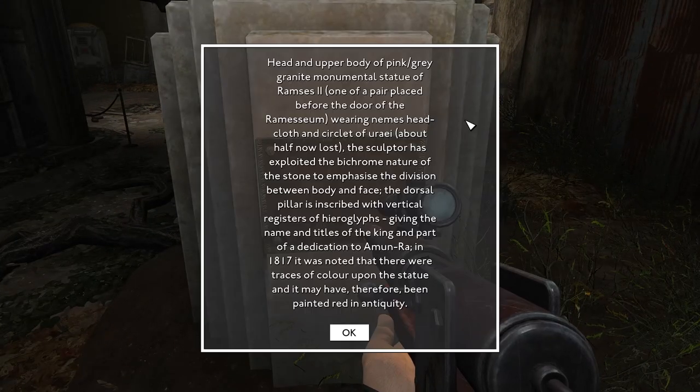Head and upper body of pink/grey granite monumental statue of Rameses II, one of a pair placed before the door of the Ramesseum, wearing the nemes headcloth and circlet of uraei. About half now lost. The sculptor has exploited the bichrome nature of the stone to emphasise the division between body and face. The dorsal pillar is inscribed with vertical registers of hieroglyphs, giving the name and titles of the king and part of a dedication to Amun-Ra. In 1817, it was noted that there were traces of colour upon the statue, and it may therefore have been painted red in antiquity.